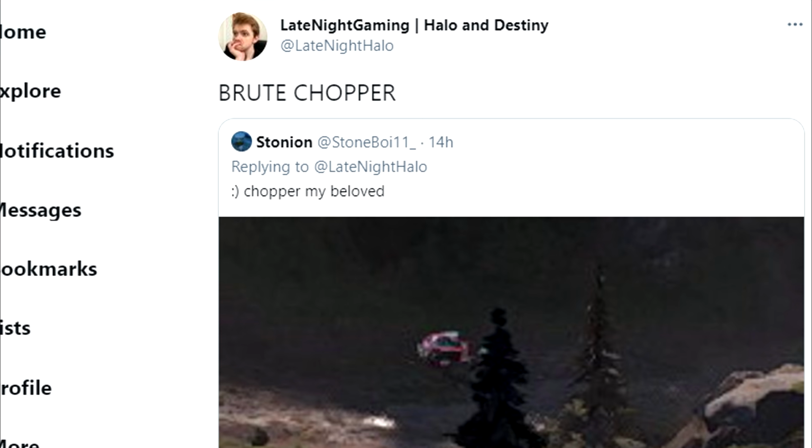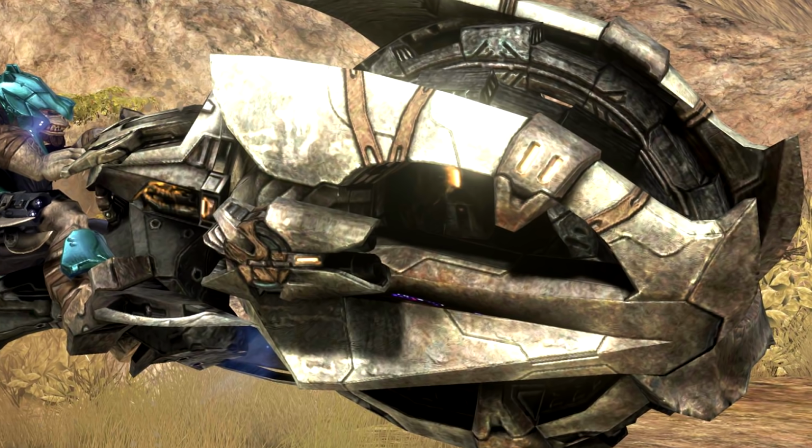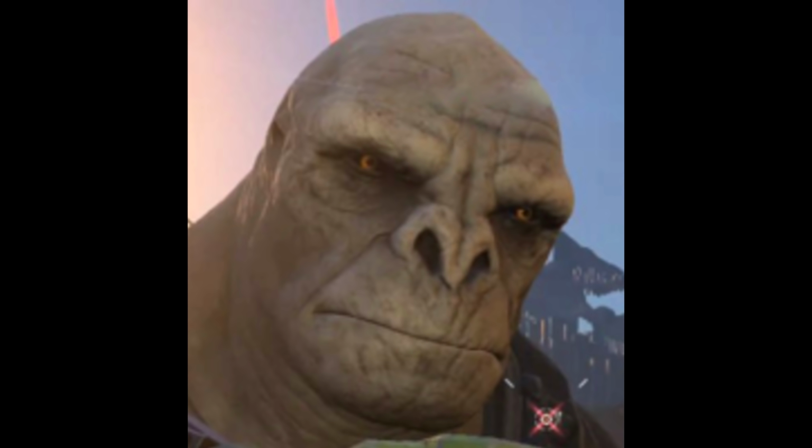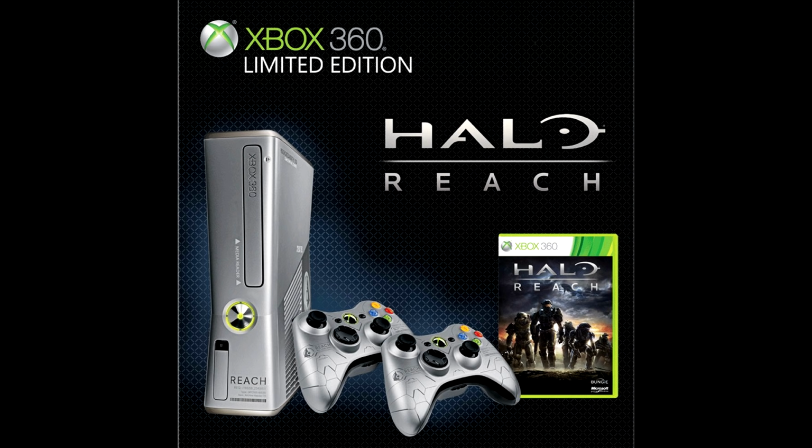Stoneboy11 shared with me what appears to be a Brute chopper sporting Banished colors. This has me really excited since the Brute chopper is one of Halo's coolest vehicles. I guess it should have been a given that it would return. I just never considered it for some reason. Probably because Reach didn't have one.